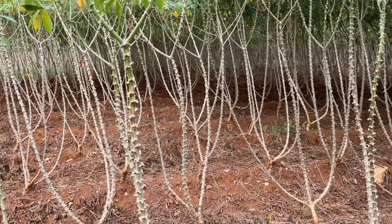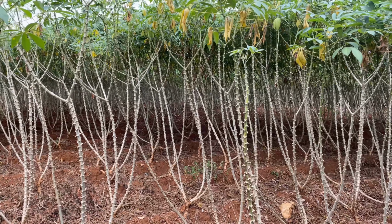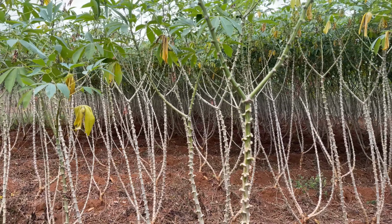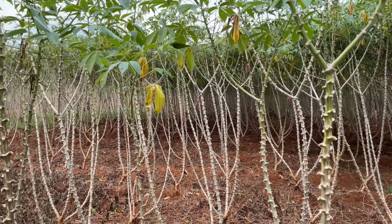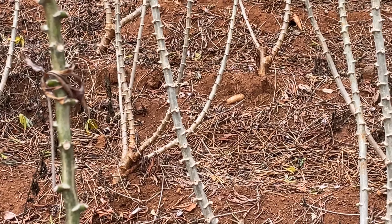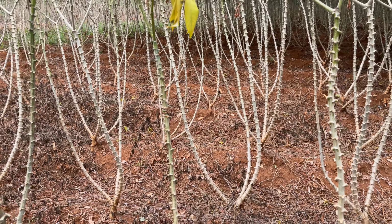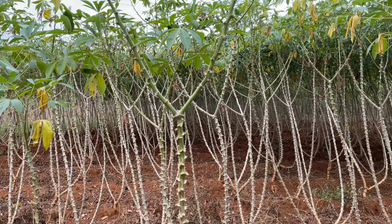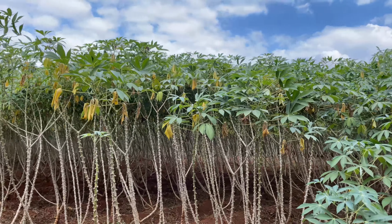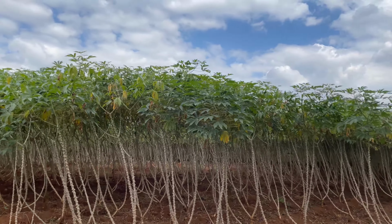Then they have to process them within like 3 or 4 days of being out of the ground, or else the bacteria starts attacking them. So then they dry them and process them out. This is what makes the tapioca, and you can see a little bit of the roots over there. These will make like 4 to 6 of the tuber roots, and they need to process them within like a year of being planted. After that, they get kind of spindly. So this is a whole big field of it. Kind of cool, not something that you see if you're from where I'm from.